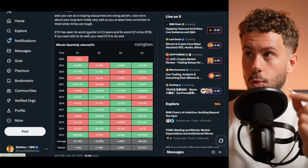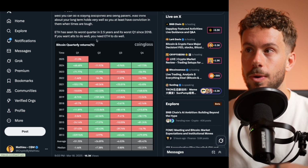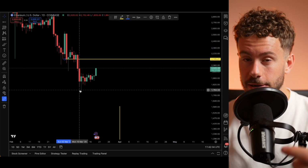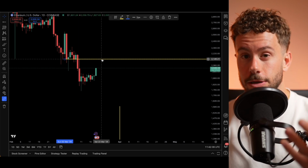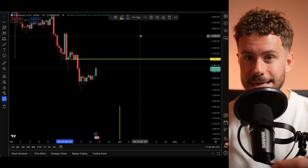ETH has seen its worst quarter in 2.5 years and its worst Q1 since 2018. If you want your alts to do well, you do need ETH to do well, which is why I brought up the ETH chart, because this is starting to look like some serious pumpage. Let's see if we can reclaim around 2100 before we could potentially move higher. Personally, I think that we could see lower valuations for Ethereum, but I think its comeback is inevitable.